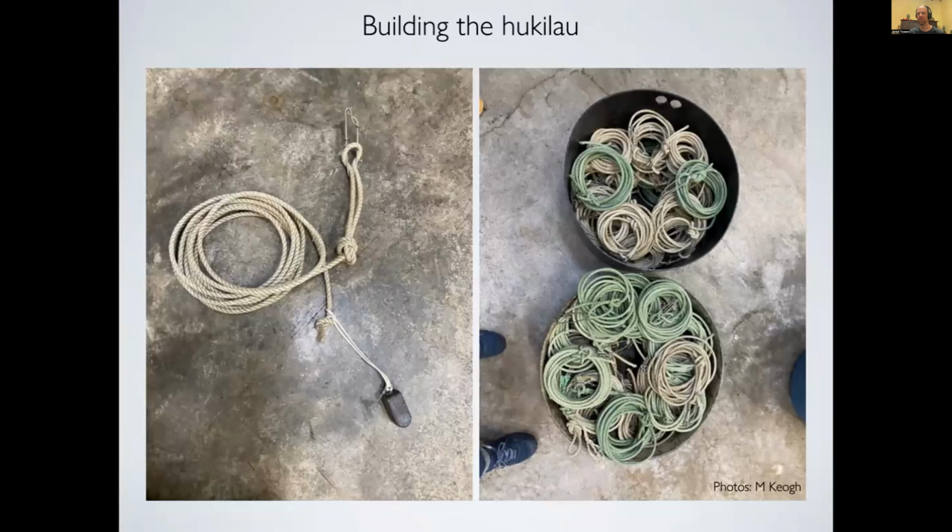And a hukilau is basically, if you can picture a Hawaiian grass skirt, you have all these lines hanging down from a horizontal line that's floating on the surface. Dolphins of all kinds find these things very unfamiliar, and they don't like passing under them for whatever reason, even though they can with very low risk of entanglement. And so we weighted down all these vertical lines with a little lead weight at the bottom.